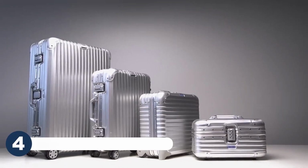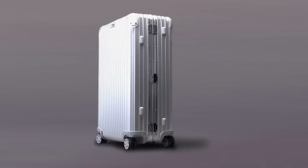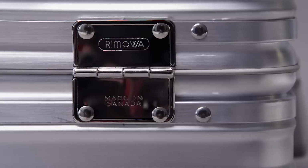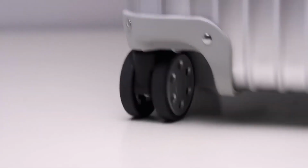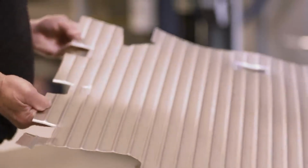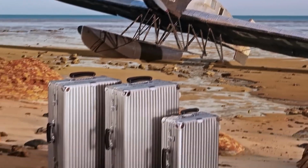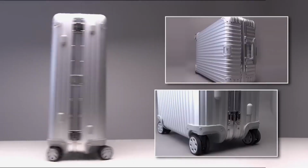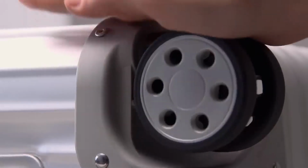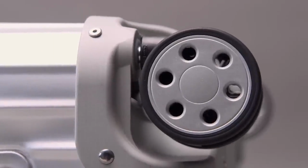Are you tired of worrying about the safety of your belongings when you travel? Look no further than the MVST Select Trek Suitcases. These suitcases boast a super strong design thanks to their heavy-duty aluminum alloy hardshell exterior. But that's just the beginning. Imagine your peace of mind as you secure your items with rubber seals, a zipperless closure, and TSA-approved locks. Your possessions will stay safe and sound, ready for your adventures.